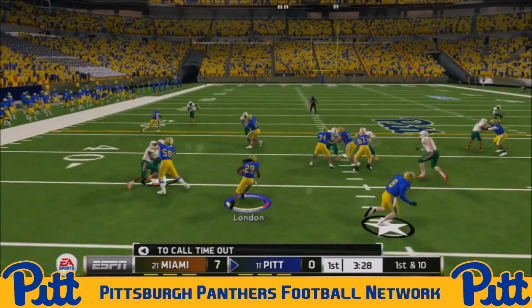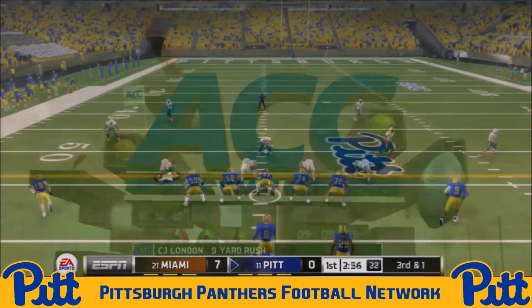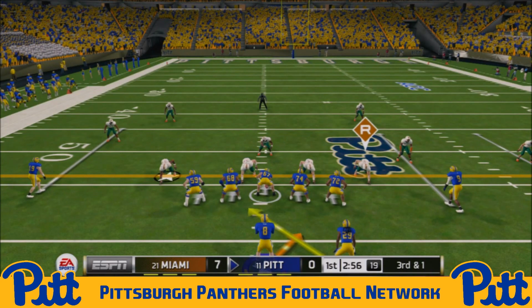London checks in, and he's going to take the handoff from Kenny Pickett. Good forward run from the true sophomore. Gain of about 9, and the Panthers will have 3rd and 1 now.